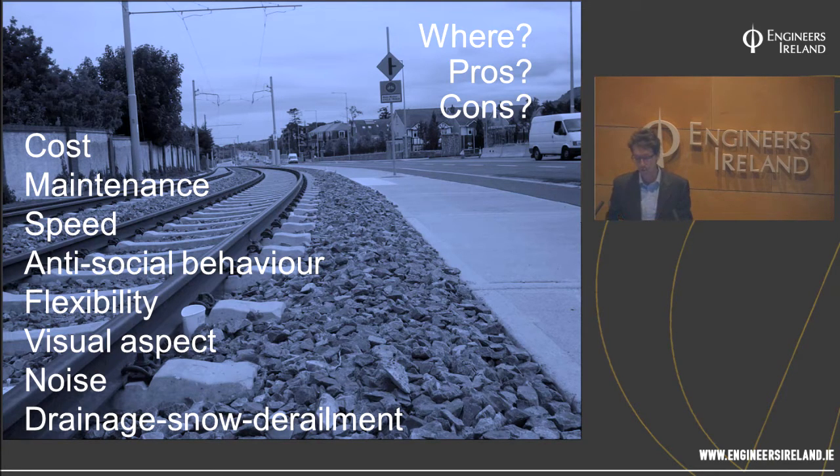What are the pros and cons of ballast track? I'd say the cost is a big plus. The ballast track is by far the cheapest, about €1,000 per linear meter of track. From a maintenance point of view, for light rail in particular, it is a very low maintenance cost because the design is quite similar to the heavy rail, but our axle load is very light, so we are about 10 ton per axle, while heavy rail would go up to 25, 27.